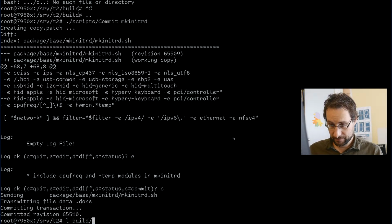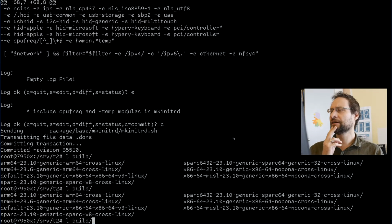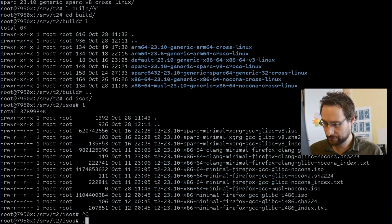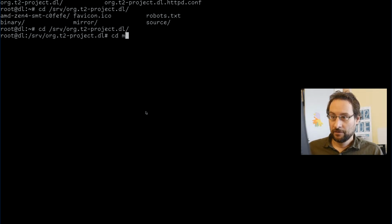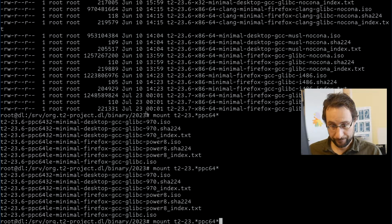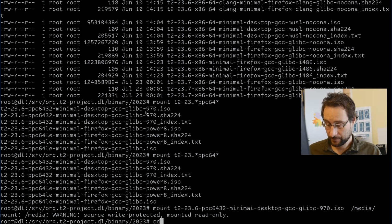So then, do I have a PowerPC build? Of course I don't. But the thing is, I should have. Do I still have ISOs? I don't have ISOs. Of course, I don't want to rebuild here. Serve org, nothing like doing this straight on your download. Binary 2023, let's loop back straight on the web. Server, content distribution network. T2, 32 whatever, PowerPC 64. 970 should probably do.